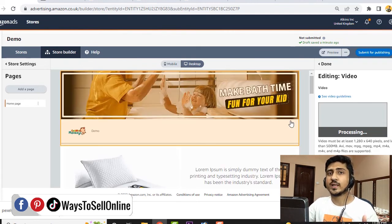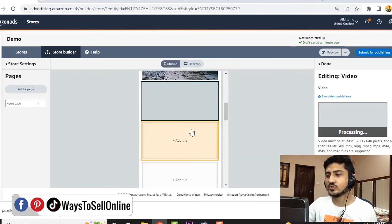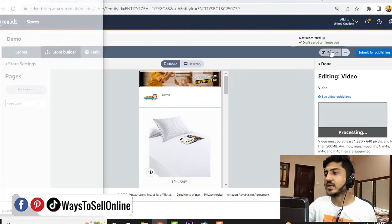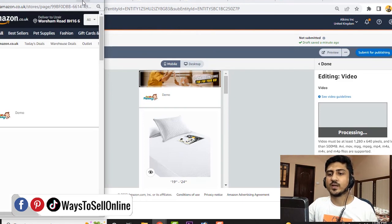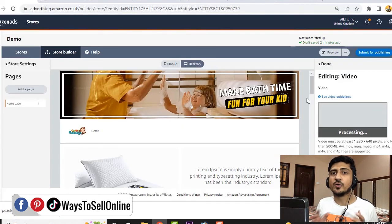Or if you want to see how your storefront will look on a mobile device, you can switch on the mobile view from this toggle button, and you will be able to see the storefront on your mobile device. So let's click on the preview and see how your storefront will look. Here you can see that Amazon has opened a new window, and Amazon is showing us that our storefront will look something like this after publishing. So that's how easy it is to design your storefront.